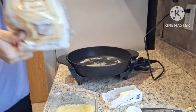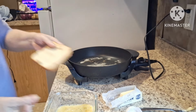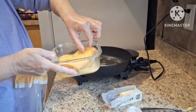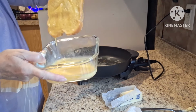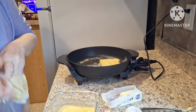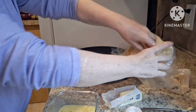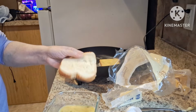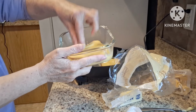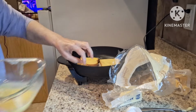I have some bread here that I'm going to try to use up. We're going to add some to the egg, soak it up, coat the bread. Add it to the pan. I think all these end pieces and stuff are fine for French toast. That's usually what I try to do. So we're going to get these coated.